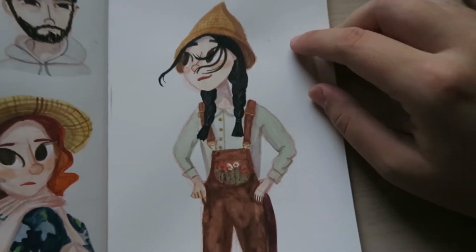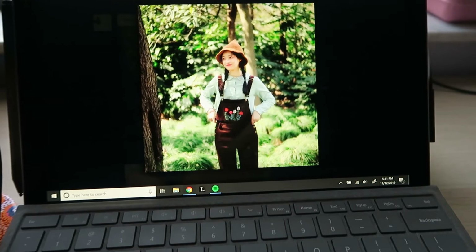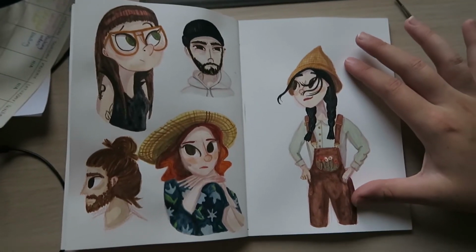And then this one has been my favorite. She's like a little farming, woodland, stylish lady, and it's based off this photograph that I found on Tumblr. I think it's so cute. Yeah, this was the one that took probably the most time because, as you can see, she's a bit bigger than everyone else.